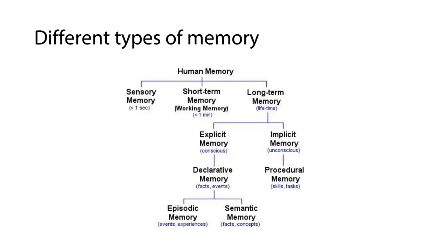So we said this briefly earlier, but now I'd like to go into more depth. We know that there are different types of memory, and memory actually takes many different forms. When you store a memory, you're basically storing information. But what that information is and how long we keep it determines what type of memory it is. So the biggest categories of memory are short-term memory, otherwise known as working memory, and long-term memory. This is based on the amount of time a memory is stored.